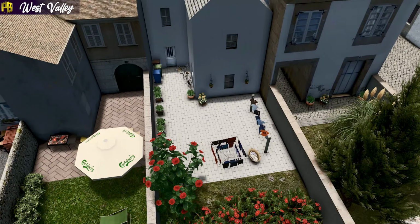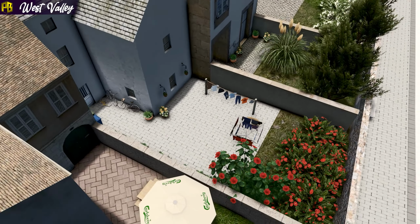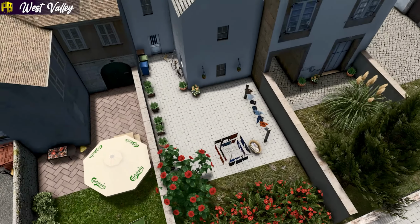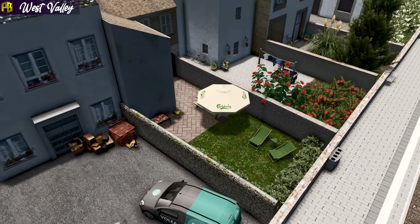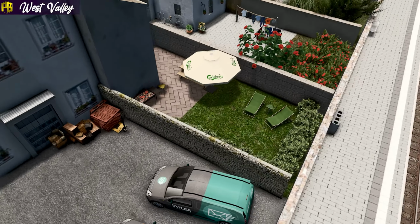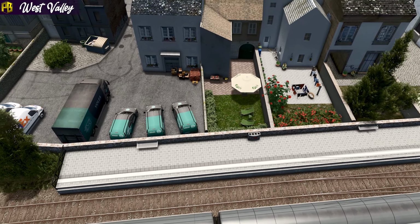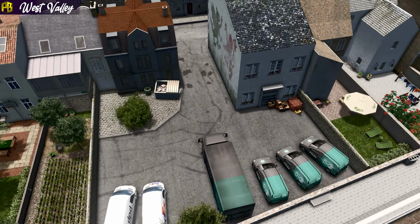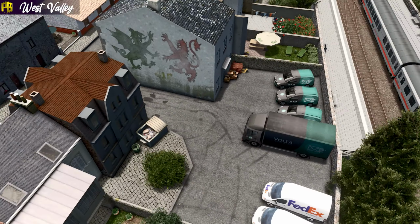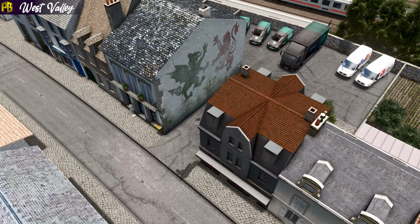Here, for example, you can see some bikes, some clothes hanging on the rope, so drying. And this one here has a grill, a table, some chairs to pick up some sun, I would say. Here you can see this is the back of the post office. There are some vans and a little truck inside as well.